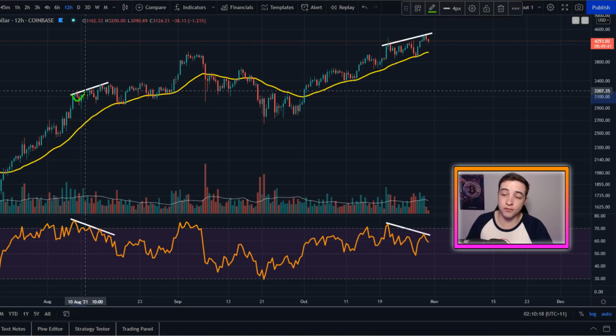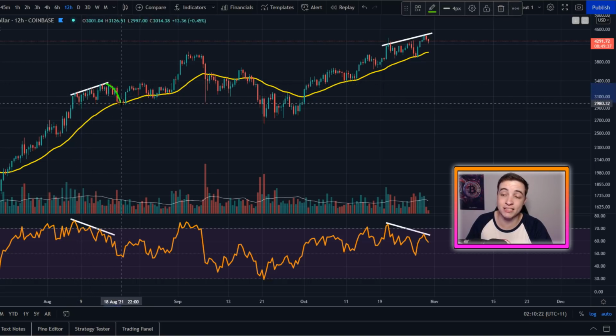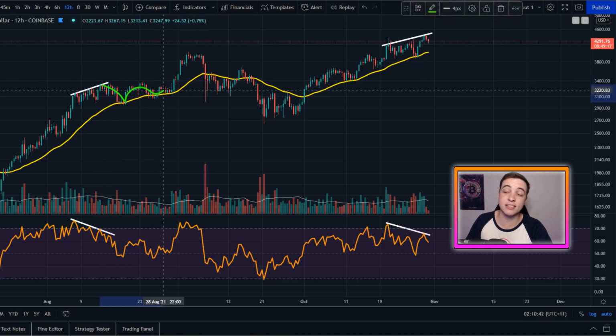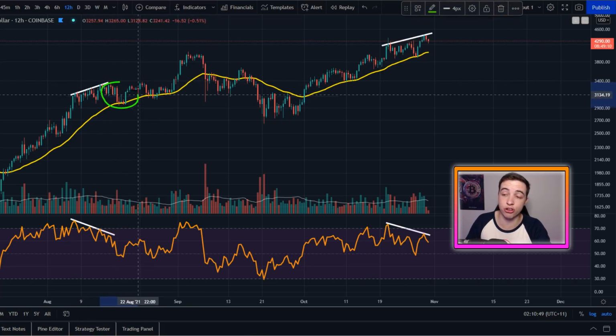And basically, after we formed that bearish divergence, what happened next for Ethereum? Well, we had a small pullback down into the 100 exponential moving average on that 4-hour time frame before we had a perfect bounce along that EMA and continued to the upside later on. So once again, this was only a short-term bearish sign for Ethereum.